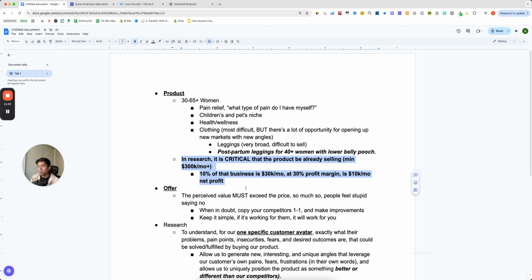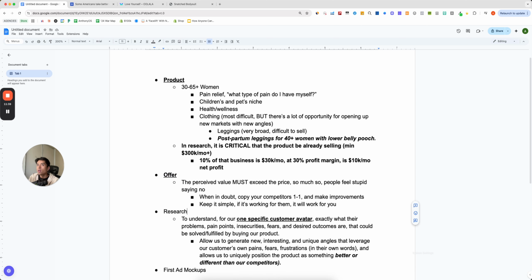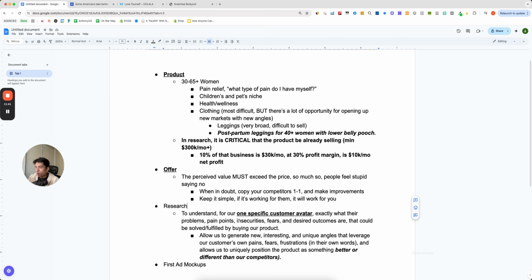The reason for that is you could have the best offer in the world. You could do all the research in the world. You can have, again, a really amazing offer. But the reality is that nobody wants newspapers in 2025. And that's all we're trying to solve. Now, if we find a product that multiple people want or millions of people want, the main thing there is proving that people actually want the product.